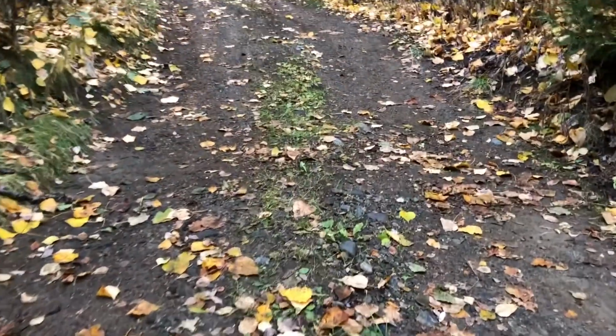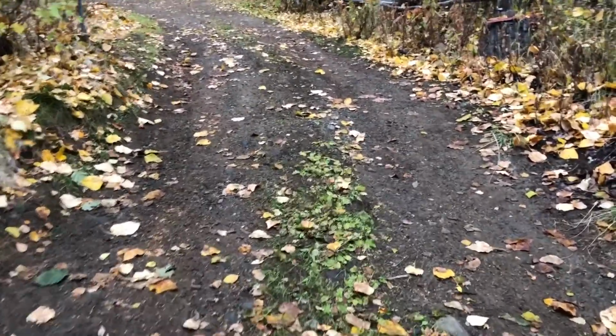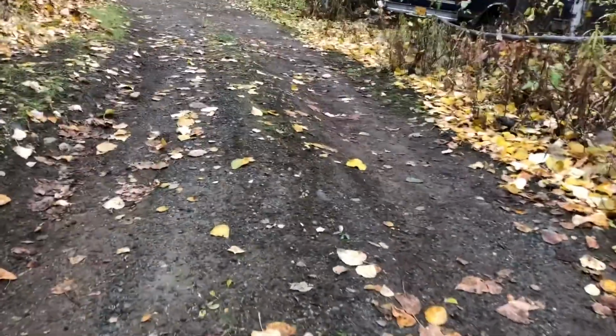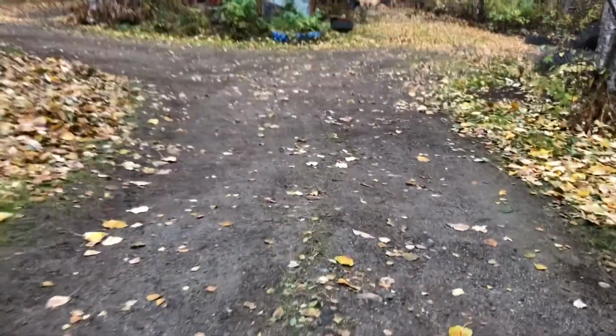But if we can get a head start on it, it just makes it that much easier rather than trying to do it all at once with a thick layer of leaves, especially when it's raining. It's drizzled the whole time we were doing this. So it's just better to do it a little bit at a time. But we were able to get where the vehicle drives.